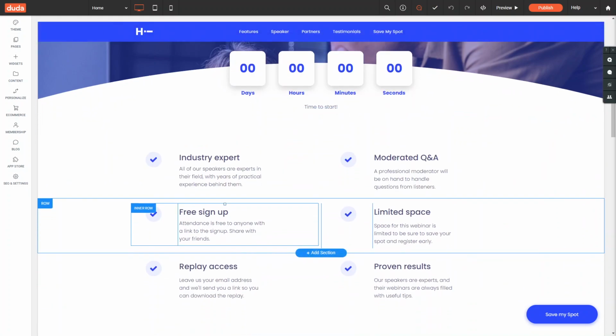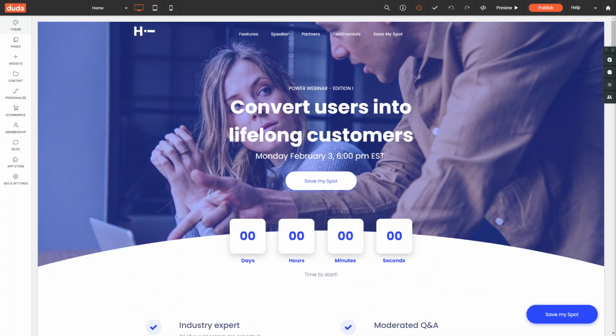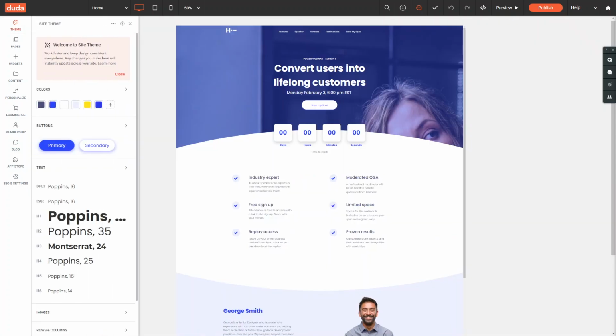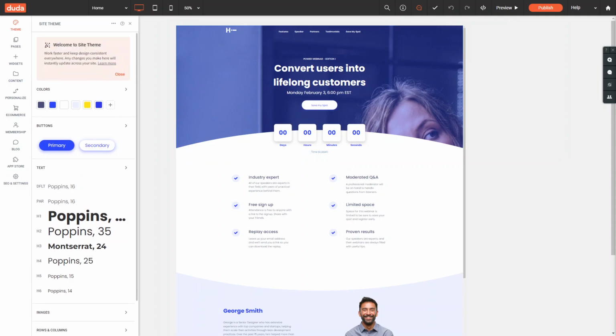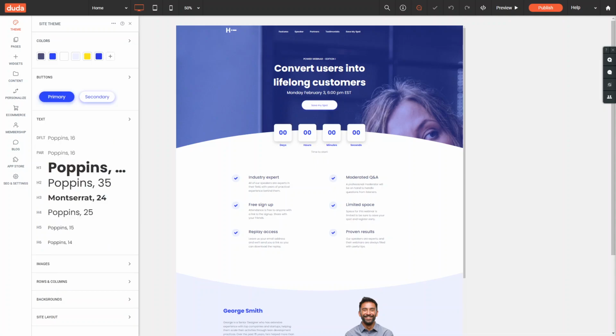When you first have your Duda website set up, the first thing you want to do is go into theme, and you want to update the colors and the buttons and the text being used. You essentially want to update the brand palette, because while this layout may be something that you're happy with, it might not match the actual color scheme that you have. So it's really important that you update the site colors here as well.